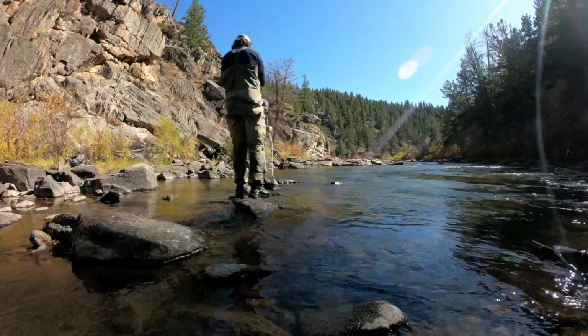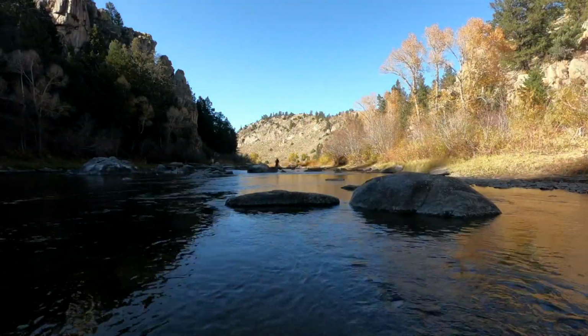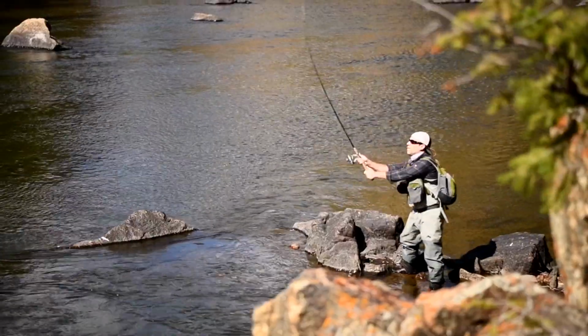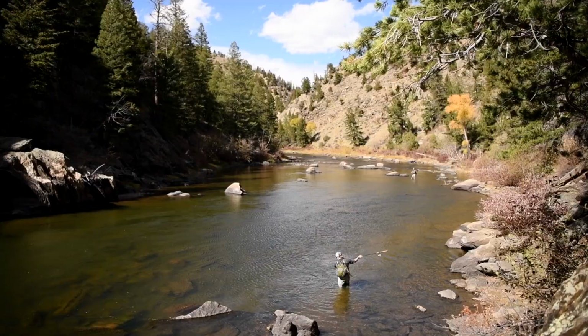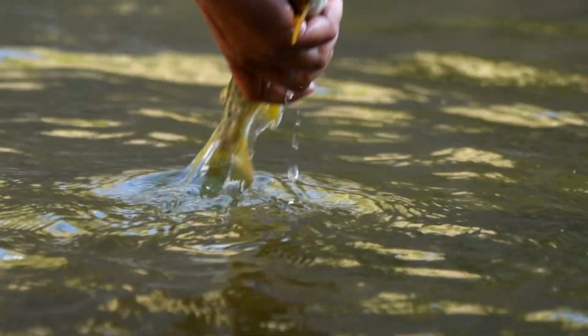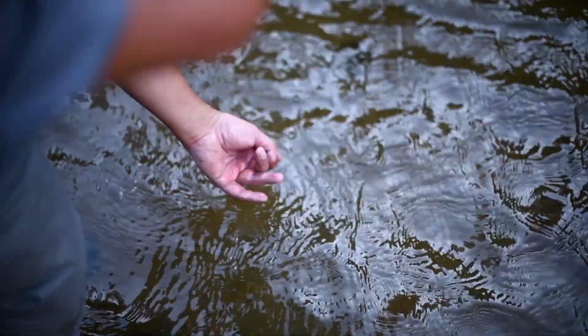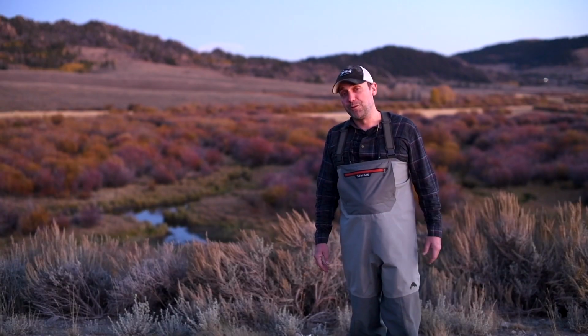When you see those points in the river that open up into those deep pools and riffles around a lot of these boulders, you know exactly what you're going for. That's where you want to target. And that's where we were all day. It was a ton of fun. Would do it again in a heartbeat.